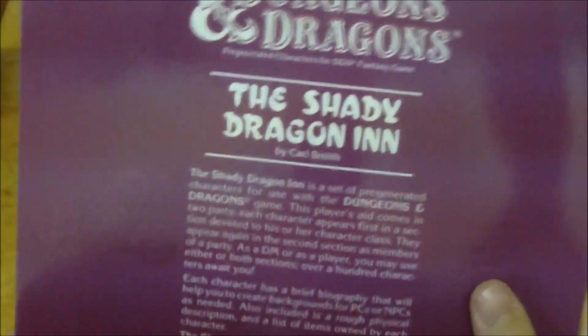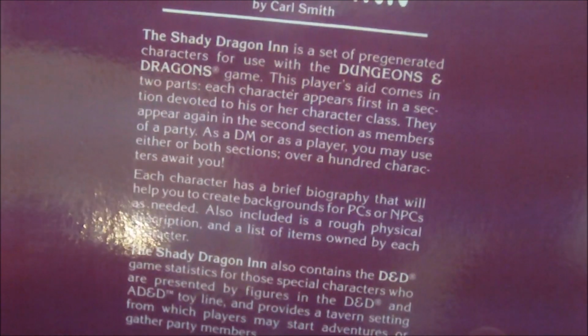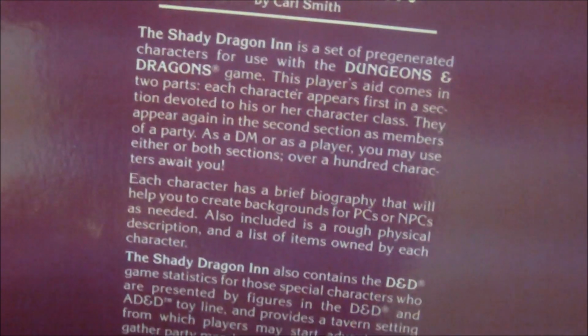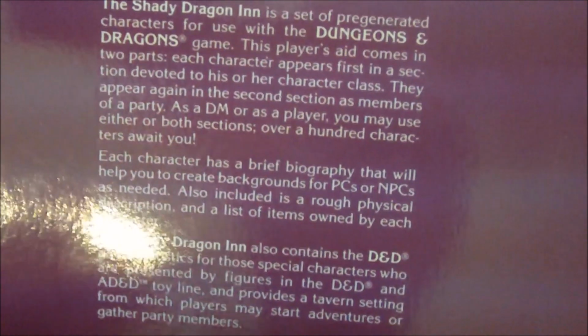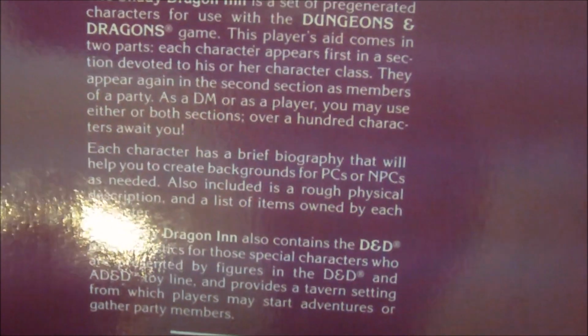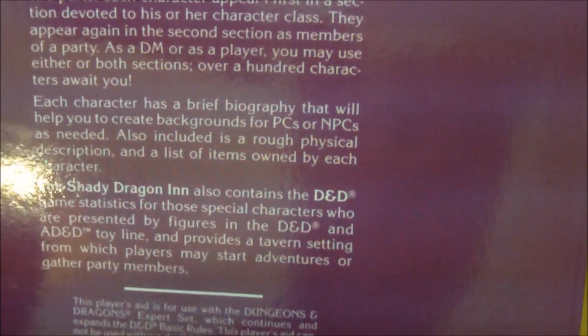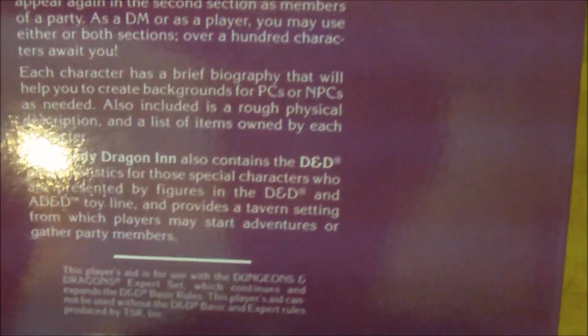So just read the description on the back here. It says the Shady Dragon is a set of pre-generated characters for use with the Dungeons and Dragons game. This player's aid comes in two parts. Each character appears in the first section devoted to his or her character class, then appears again in the second section as members of a party. As a DM or as a player, you may use either or both sections. Over 100 characters await you.